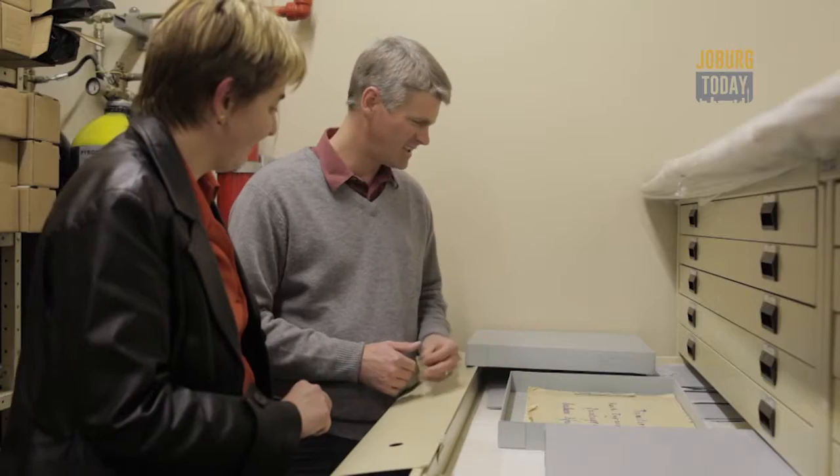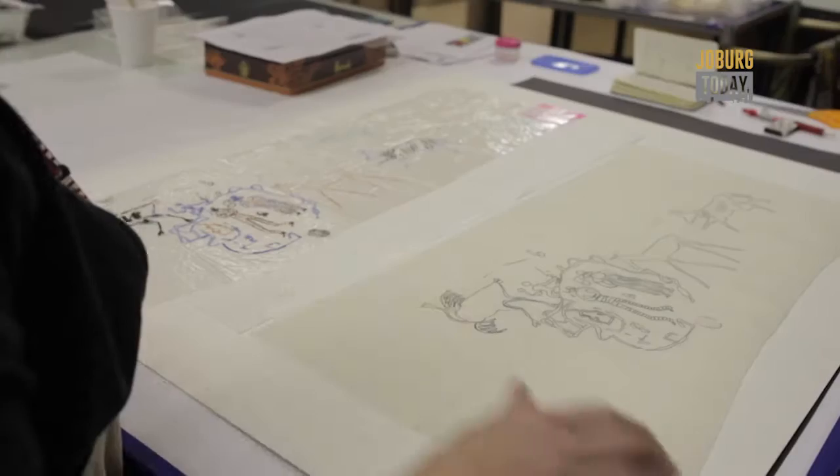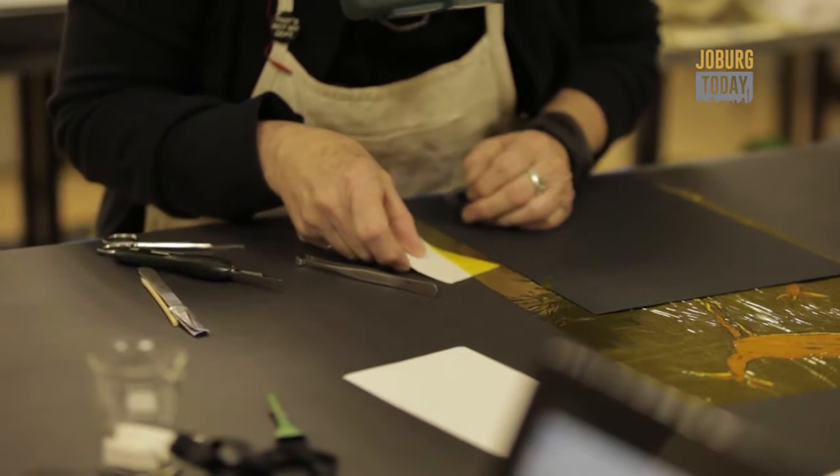Born in 1906, Battiss visited many San rock art sites and copied the cave paintings onto cellophane. A lot of these cellophanes have tears in them because of the way they were stored. And also because they were folded, when you unfold them, where those creases are is inherently weak, and so often it splits on the folds.